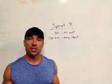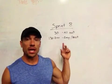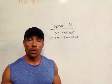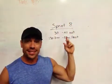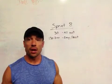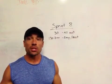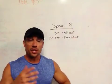And those things are actually going to work the body in a different way. We can even do Sprint 8 workouts that utilize the upper body a little bit more. You could do something like a push press with a barbell and do 8 sets of these 30-second all-out sprints. You can do squats. Anything that allows you to go at a very fast pace for 30 seconds. And you can change it up.